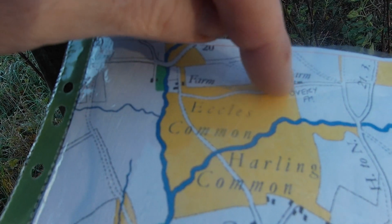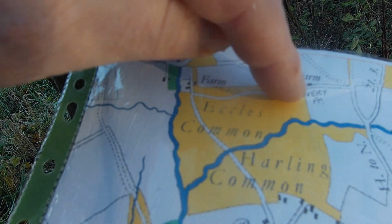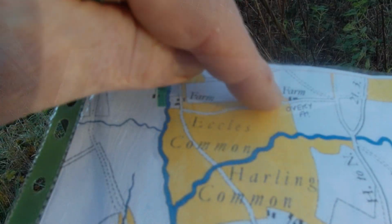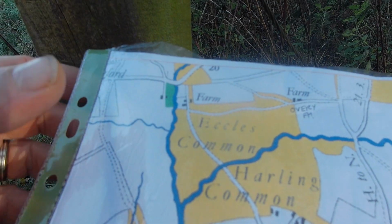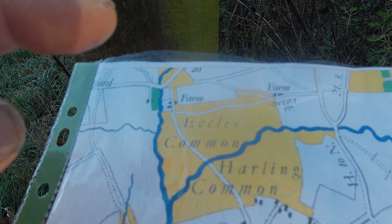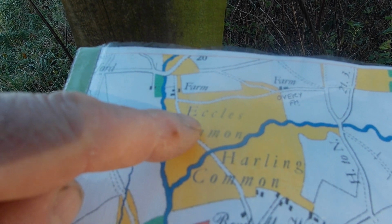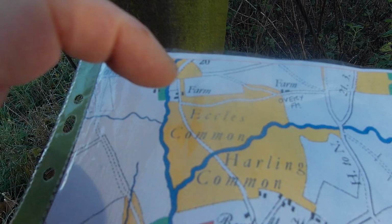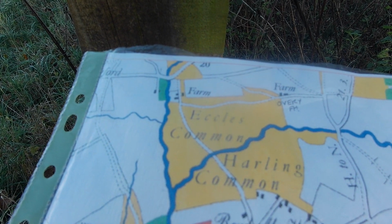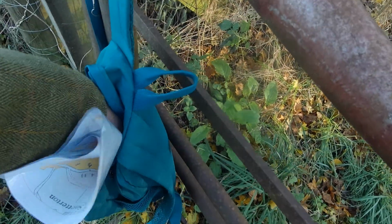This still exists here and here, on later maps anyway, as a footpath. This still exists now, I believe. Not sure about that. I think that might still be there as a footpath, although not a public one. Yeah, so this bit has disappeared. So you can see this is Harling Common, Eccles Common. So why would that have disappeared after 1797? Well, probably because of the enclosures.